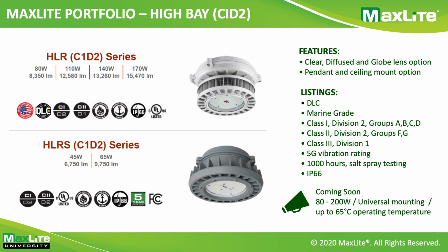This comes in two different sizes. We have the small. The small is the 45 and the 65, and then the medium goes from 80 to 170. You will notice that the small gets up to 97,000 lumens, and the medium gets up to 15,000 lumens. So the medium is an offering that we are working on replacing. The replacement is in progress, coming soon. It will come from the medium.